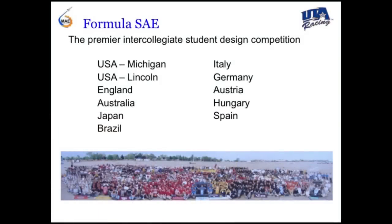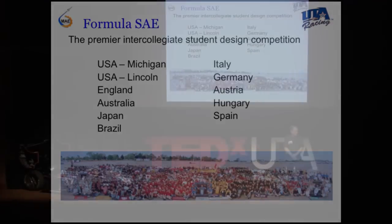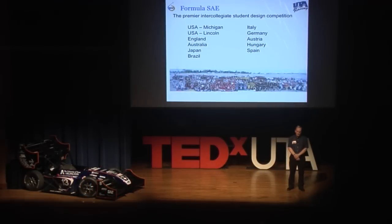Now, there are several student competitions going on all the time, and the Formula SAE is the premier student design competition in the world. It started in 1981 here in Texas at Austin, and now we have two events in the United States. We have events in England, Australia, and Japan, and many, many other places in the world, and it's growing. New venues are coming on all the time.